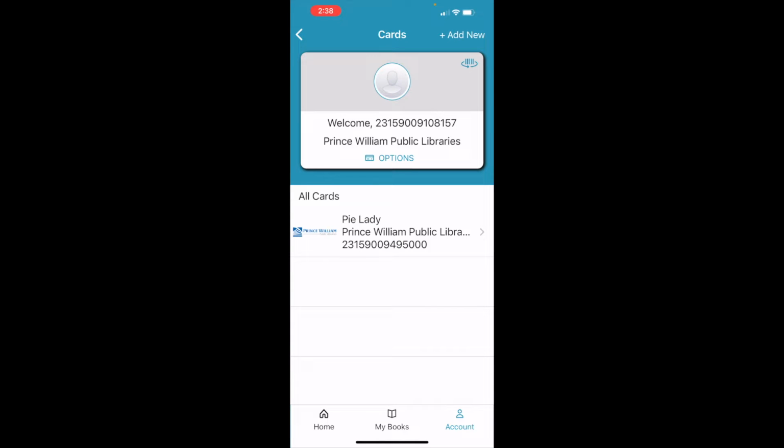Okay, and I have generated his library card right here. Later in this presentation, I will show you how to personalize it like mine is.